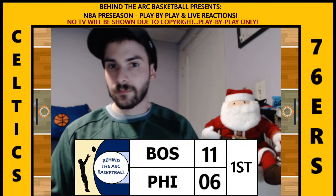So we are back to action here, folks. 11-6 the score. 7:50 left to go, first quarter. It's going to be Philly basketball. They pass over to the right elbow. Backing his way in there. Turnaround jumper right baseline, and Joel Embiid, no good, rattled out. Great defense there by Williams. That was Robert Williams with the defense. Tatum has it. Makes his move inside. And a ref's going to blow the whistle. Call a foul here. It's going to be picked up by Philly. So the clock will stop with 7:38.